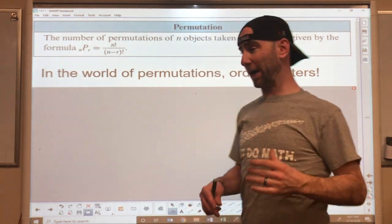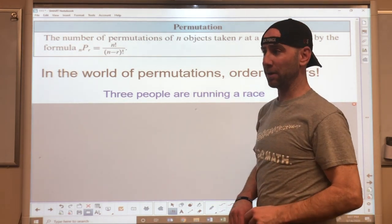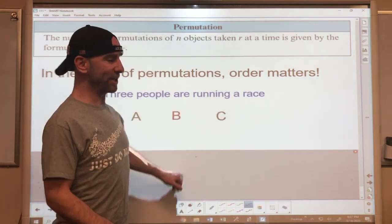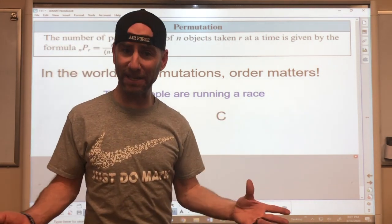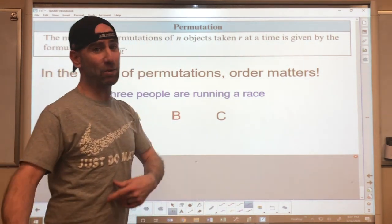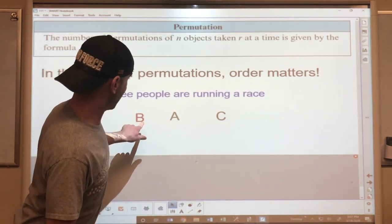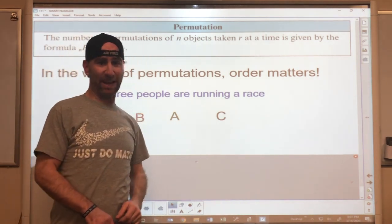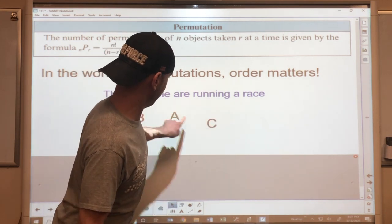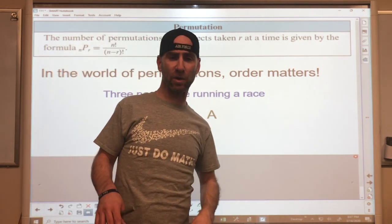And here's an example of why order matters with permutations. Let's say that there's 3 people running a race. Well, obviously, the order in which the runners finish is going to make a difference. So, if A comes in first place, that's of course different than if B came in first place and A came in second place. That's called a permutation. So this option there is different as well. So order matters in the world of permutation.